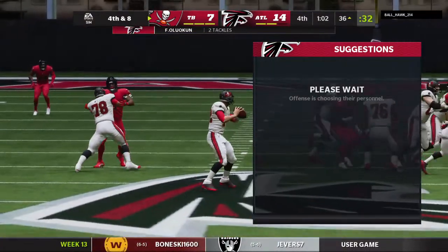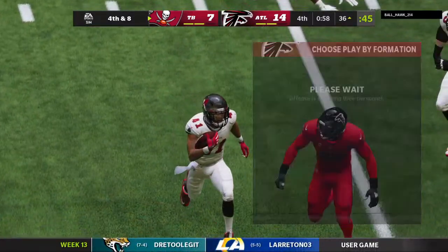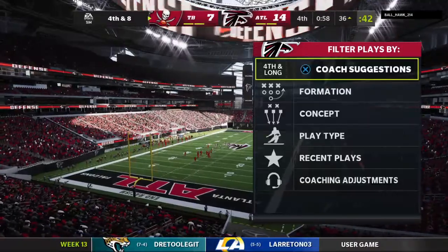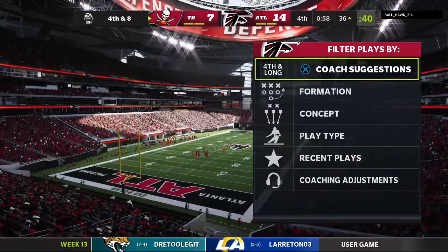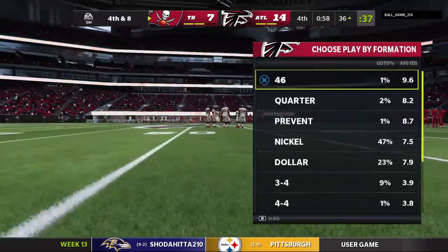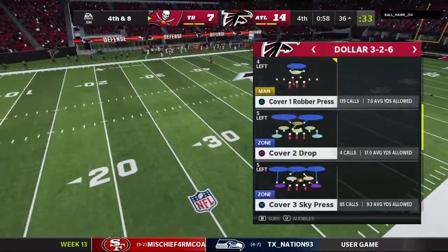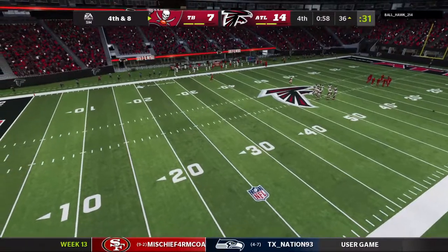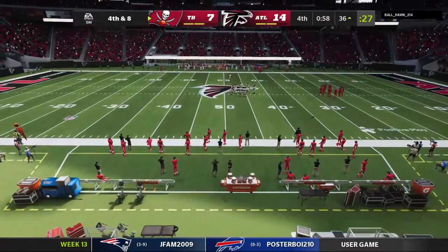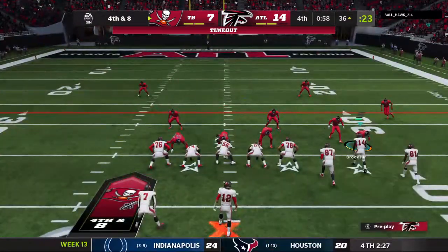They're making steady progress, but I see your face. You're worried about that clock. I'm worried about the clock, and at some point you have to have a splash play in there as well. Now the Bucs going to use the first of their timeouts as they get it with under a minute to go now in the football game. Down 7, and they've got to go for it here on 4th down.